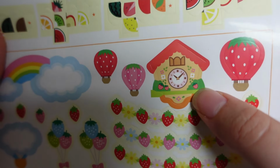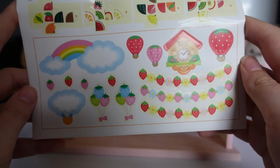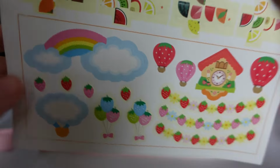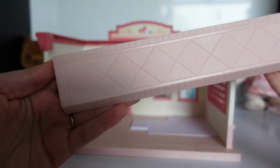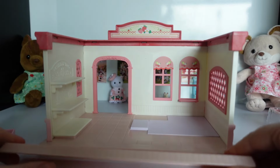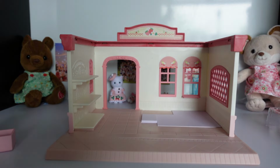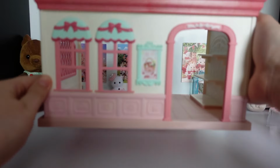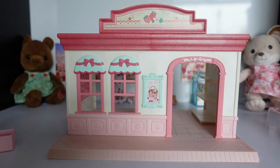I do really like this cuckoo clock, but again, I maybe won't want that on the walls all the time. I'll come back to the stickers. This is an extra piece of flooring, which is pale pink and matches with the tiling on the floor. So that can go here to expand the shop floor. Or like this to give the effect of a pavement outside.